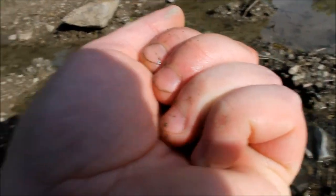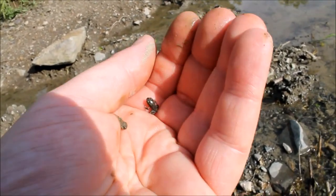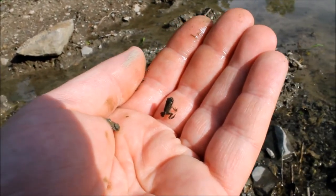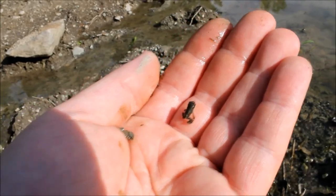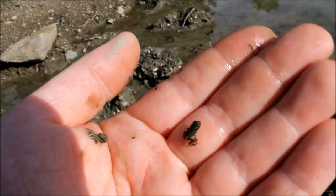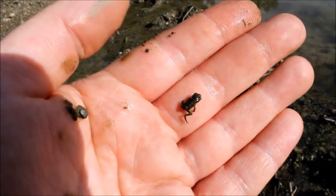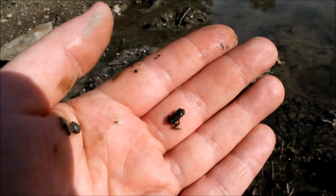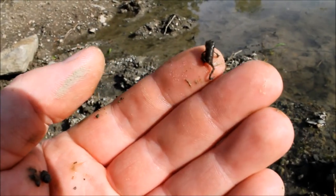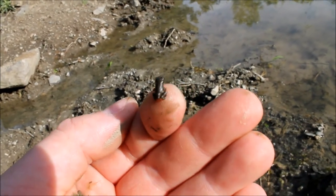Alright, got one. Let's see if I can film him without him hopping away. Have you ever seen such a tiny frog? So very cool, right? Smaller than my pinky now. It's amazing that these things can even find stuff to eat.